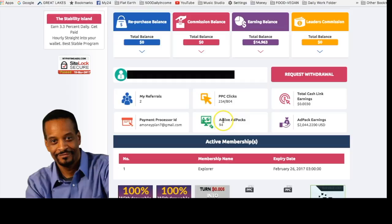Basically, you will get money earnings. It's a sharing revenue, and you will get earnings from the ad packs daily. So that money will come in daily. So right now we have $14.96 in the account that we could repurchase ad packs. It's a good thing. Just do that every day. As your account grows, your ad packs grow, your income will grow in daily earnings.